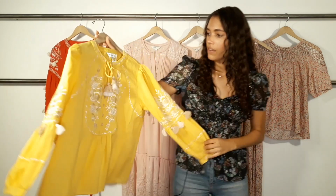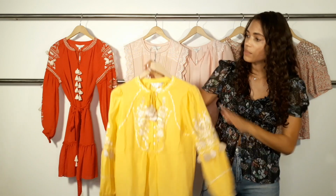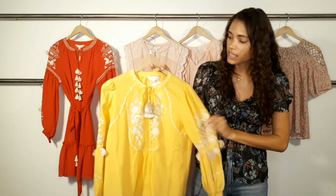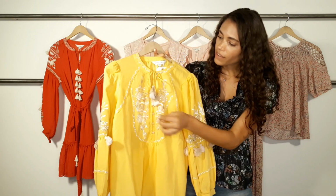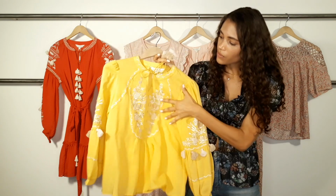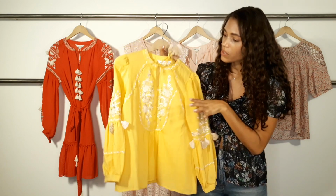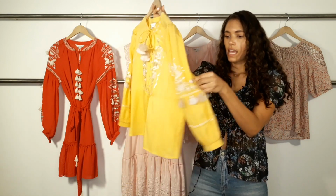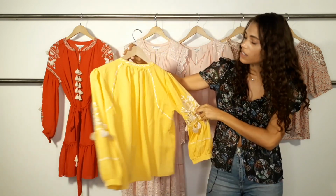Next we have cotton linen, beautiful yellow blouse, and compared to the mustard I showed you before, this one's a bit lighter in color. We have the tan and ivory tassels, this beautiful ivory embroidery, buttons down the front which can be opened or closed. Again, that tassel and embroidery along the sleeves, and then here is the back.